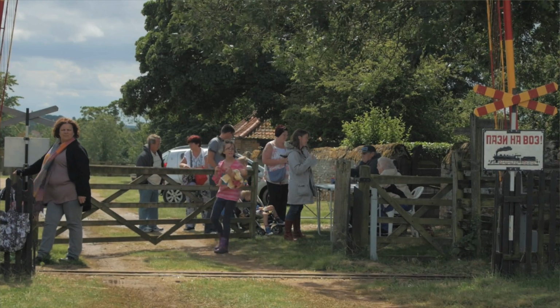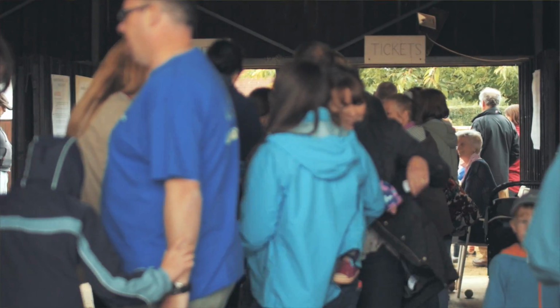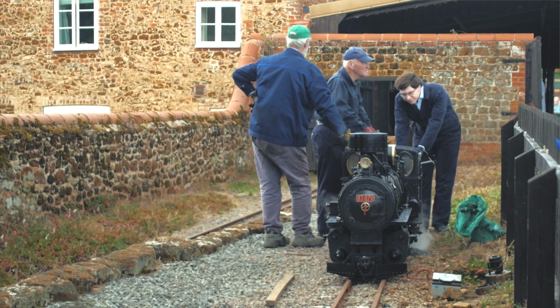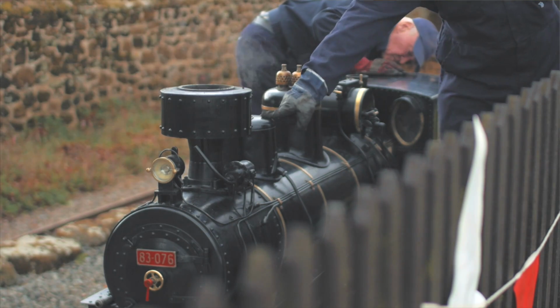Today we had the railway open for charity, and we try and raise as much money as we can for local charities, and we involve the local Rotary Club in organising the individual charities, whilst I and my friends run the railway. It takes about 12 people to operate the railway safely for the afternoon.